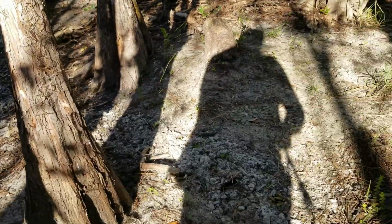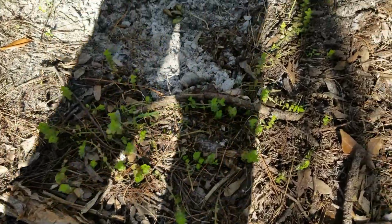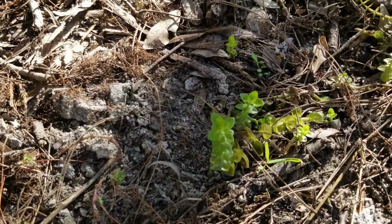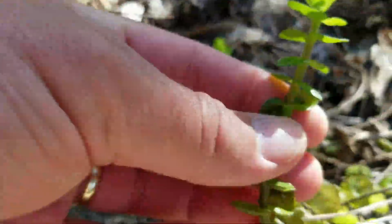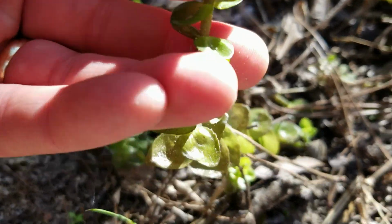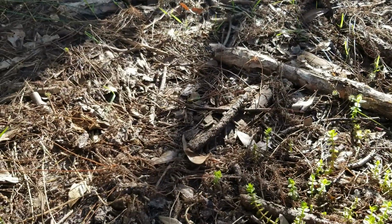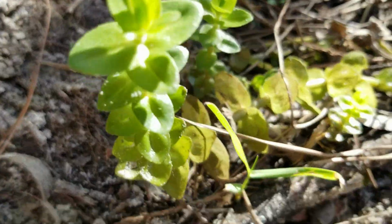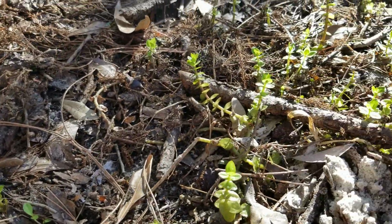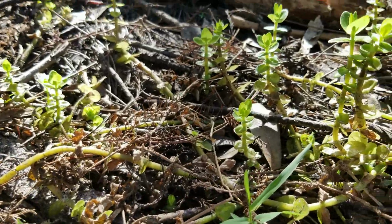Oh, here we go, guys. This is what I've been looking for. Not enough to harvest here, but I'm going to show this to you anyway. This is lemon balm. Oh man, when I broke that off, just a strong smell of, like I said, people say it smells like lime. I think it smells kind of mentholish.